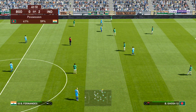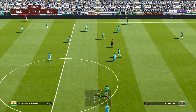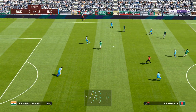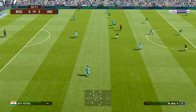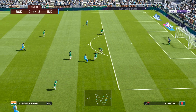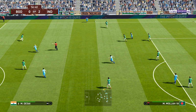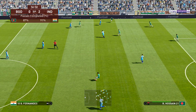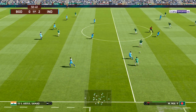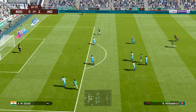That has put a stop to that. Good challenge, he just stood firm. Forward it goes. Gone for a throw-in. And it's played forward. Two goals ahead and looking comfortable. And he's on his way! Looks to thread it through.